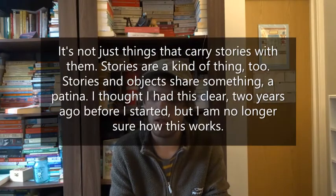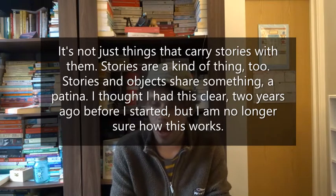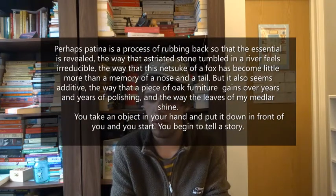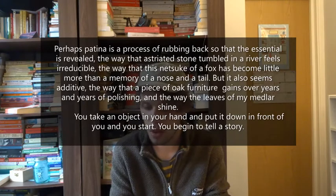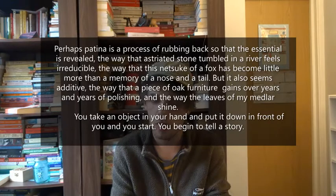It is not just things that carry stories with them. Stories are a kind of thing too. Stories and objects share something, a patina. I thought I had this clear two years ago before I started, but I'm no longer sure how this works. Perhaps patina is a process of rubbing back so that the essential is revealed, the way that a striated stone tumbled in a river feels irreducible, the way that this Netsuke of a fox has become little more than a memory of a nose and a tail.